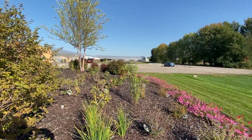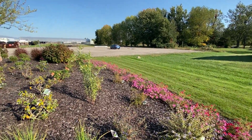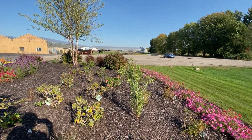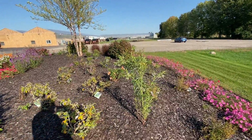Because our butterfly bushes all look like they're really dry, as well as some lilacs down there that look dry. So this garden is a work in progress. And it's also a puzzler, so we'll see what's going on with it next year.